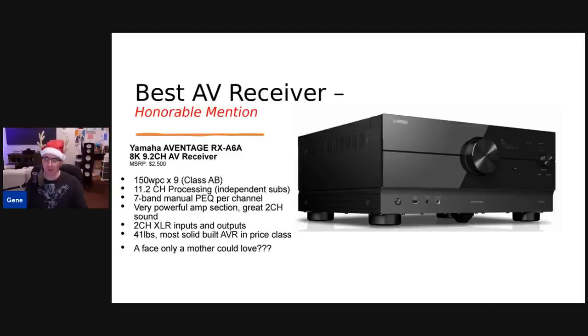But the only problem I have with it is it's got a face only a mother could love. It's just a weird looking design for Yamaha. They took a steel constructed chassis and then wrapped it in plastic. And then they put a ridiculously large volume control that sticks so far out of the receiver that it makes it difficult to put in an entertainment center. So I don't know what they're doing with that. Hopefully next year they change the cosmetics.